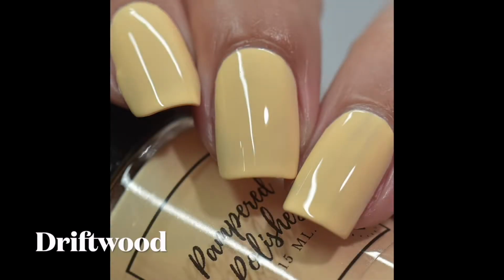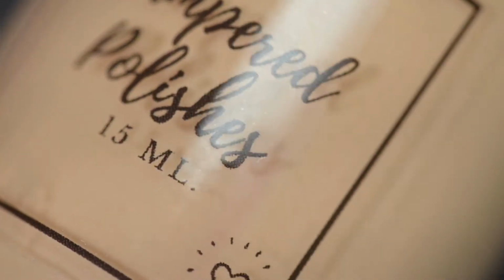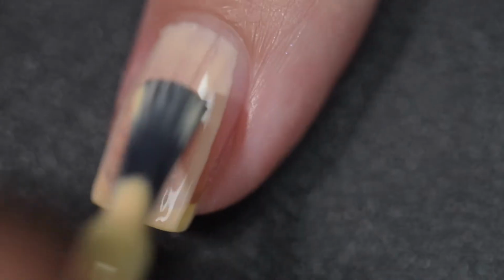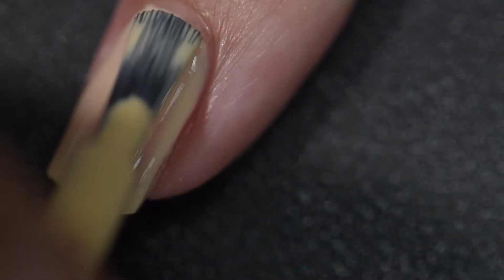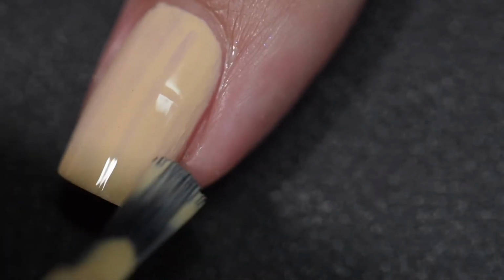First up, we're going to have a look at Driftwood. And Driftwood is described as an orangey peach cream. And this polish had a fantastic formula that went on very smoothly, very evenly. I had absolutely no application issues here whatsoever. There was no running, no pooling, and I had no staining. The creams in this collection are just a joy to work with. The formula is excellent.